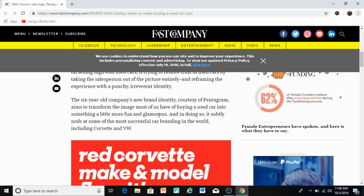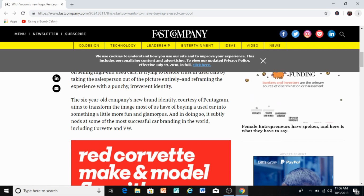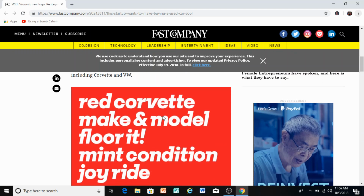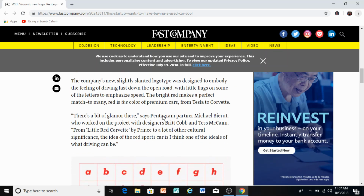The 6-year-old company's new brand identity, courtesy of Pentagram, aims to transform the image most of us have of buying a used car into something a little more fun and glamorous, and in doing so, it subtly nods at some of the most successful car branding in the world, including Corvette and BMW. The company's new slightly slanted logotype was designed to embody the feeling of driving fast down the open road, with little flags on some of the letters to emphasize speed.